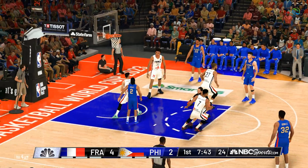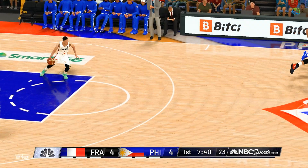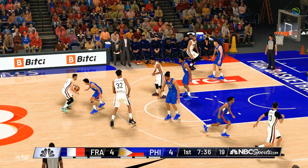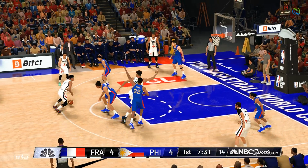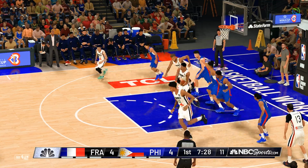Lays it up and banks it in. Just setting the tone with an aggressive move to the rack. And where's the help defensively? To me, that's a complete lack of communication on that side of the ball. These guys need to be talking to each other. Here's Llewellyn. Passes it to Ertl.